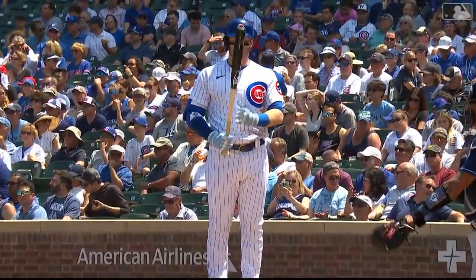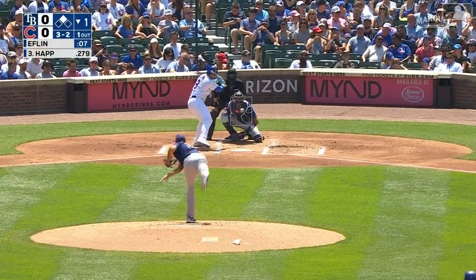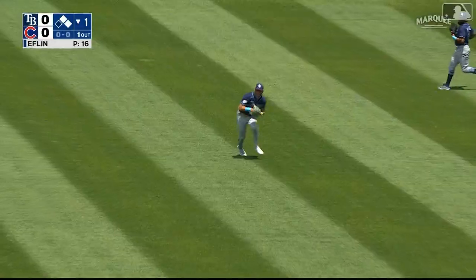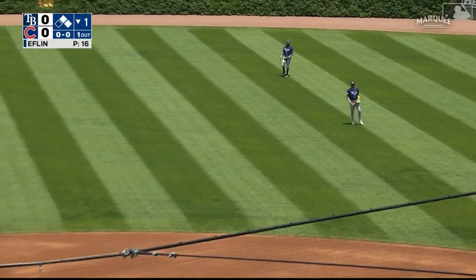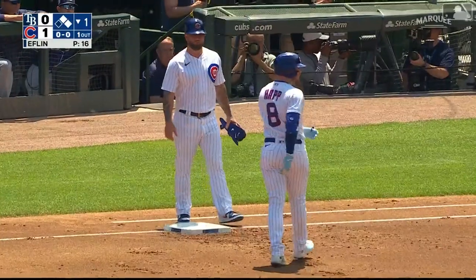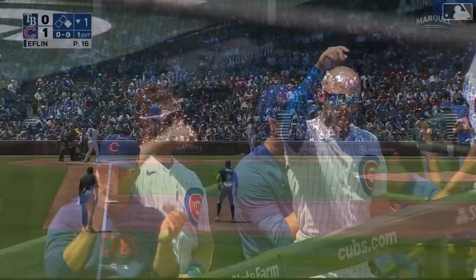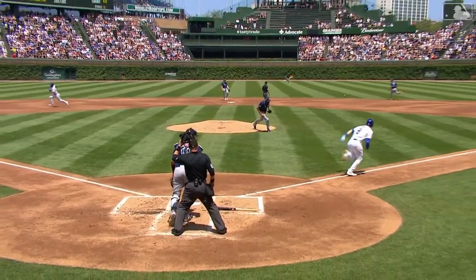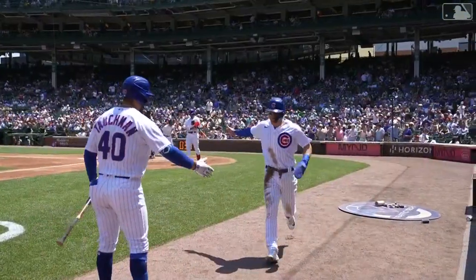Let's see if Ian Happ can drive in the game's first run. Here's the ground ball, base hit into right center field. Cubs are going to take a 1-0 lead. Ian Happ, a ground ball single between Lau, the second baseman, and the second base bag. And the Cubs lead 1-0. RBI number 22 for Ian Happ. Last year, Ron, that might have been a case where you had another infielder on the right side, but no longer is that legal. 2 down.